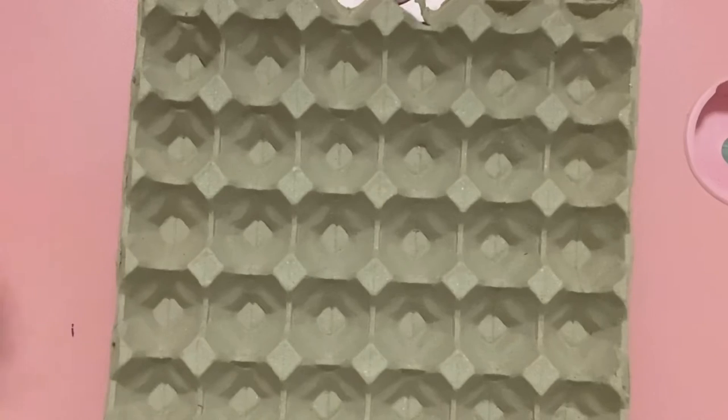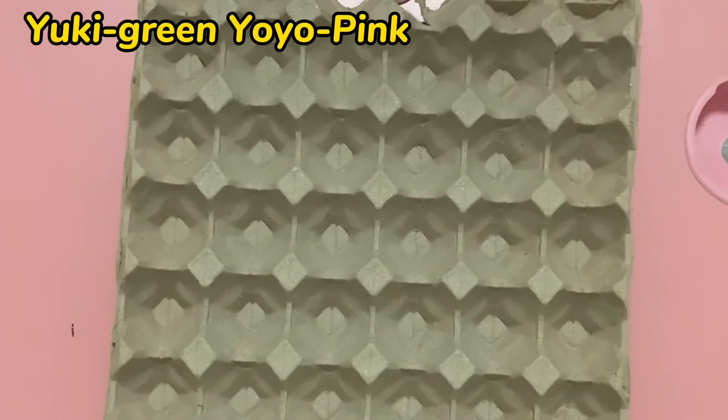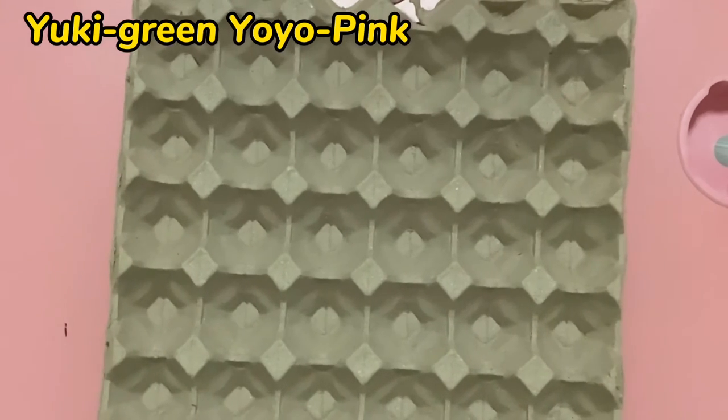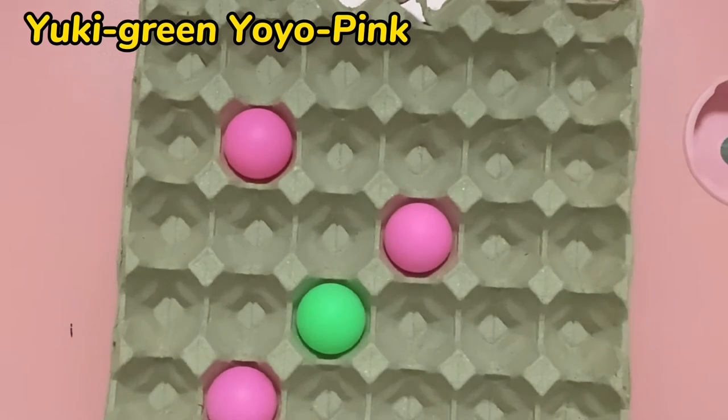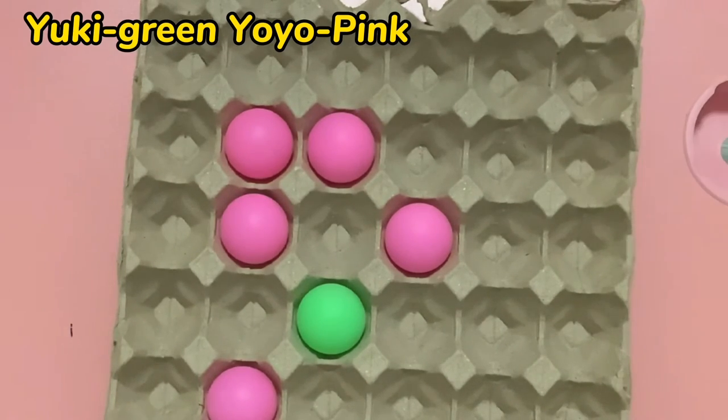Let's just do the last round for fun. Okay, pink versus green. Get set. Go. Two already on the plate. The green stuff looks like beans. You know you can just take a lot of balls at the same time and just bounce them.